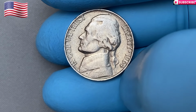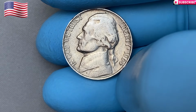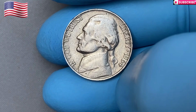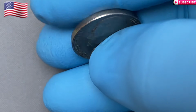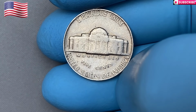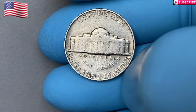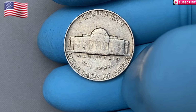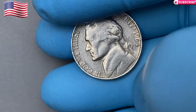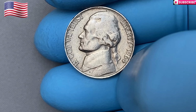Another important factor is mint errors and die varieties. Some of the most valuable 1964 Jefferson nickels feature doubling in the lettering, Jefferson's I, or the date. Others display repunched mint marks, die cracks, or even off-center strikes. These errors can significantly increase a coin's value, especially when combined with high-grade preservation.